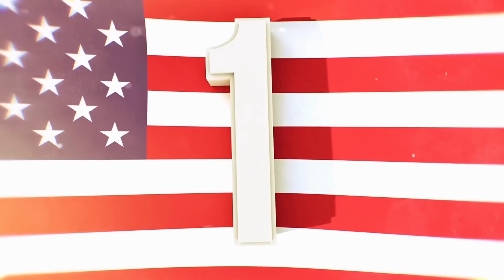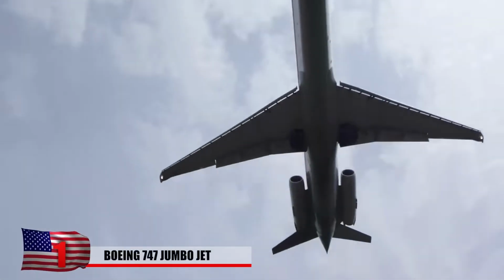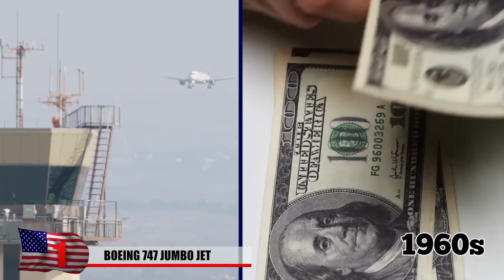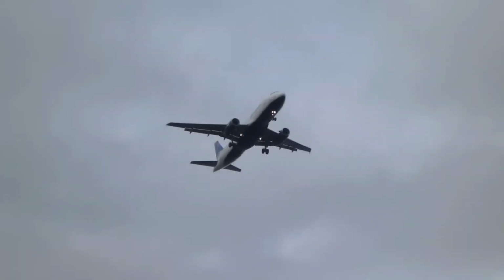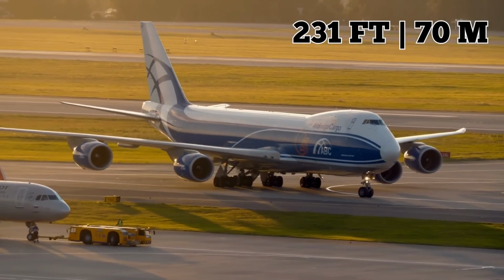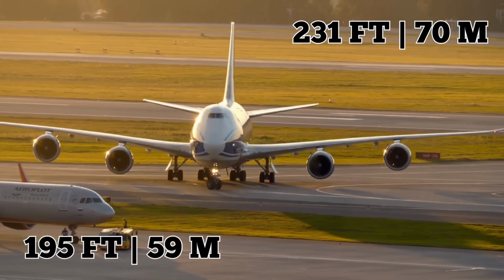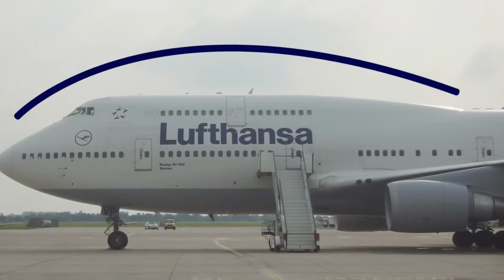1. Boeing 747 Jumbo Jet. The Boeing 747 was the first jumbo jet in the world. Boeing intended to reduce airport congestion and make flying less expensive in the 1960s. The only way to accomplish this was to construct an airplane with far more carrying capacity than anything available at the time. For more than 30 years, the 747 was the world's biggest passenger aircraft, measuring 231 feet, 70 meters long, with a wingspan of 195 feet, 59 meters. The double-decker airplane is still remembered for its vast size and the unique hump that houses its upper deck.